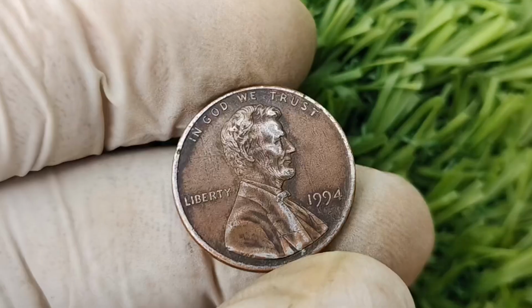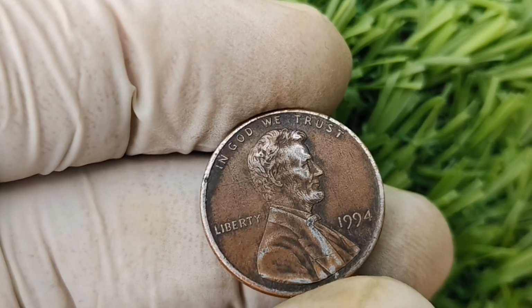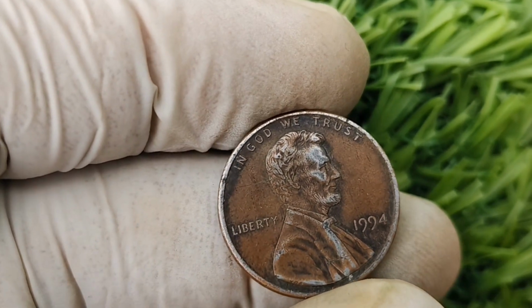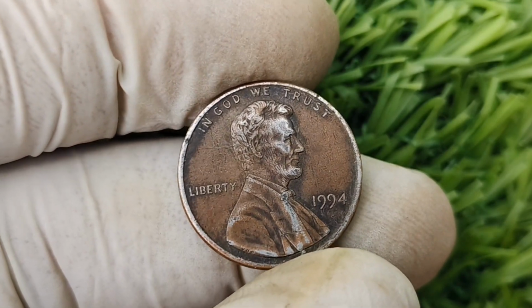Sad, I know, I can feel the collective groan, but here's where it gets interesting. Some of these no mint mark pennies were struck on the wrong planchet, used the wrong metal, or had insanely rare errors that make collectors go absolutely bonkers. And when collectors go bonkers, prices go sky high like private jet to Tahiti.